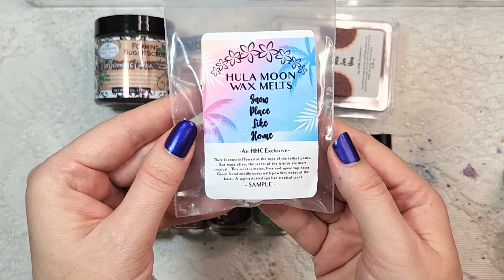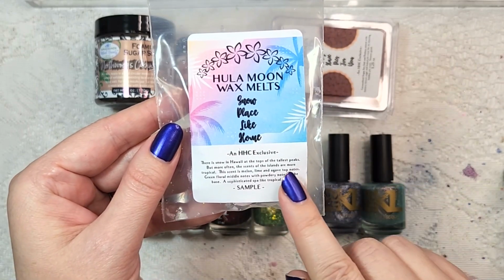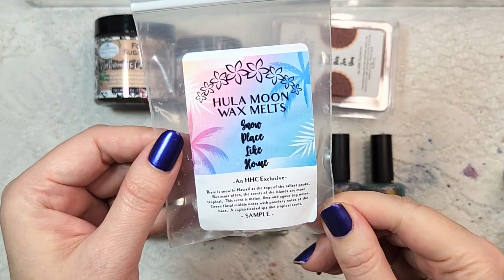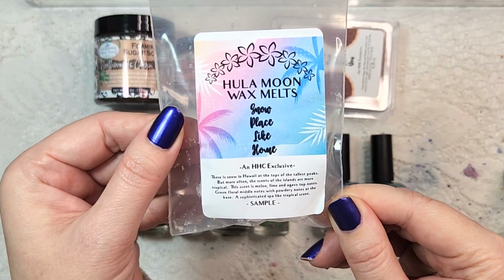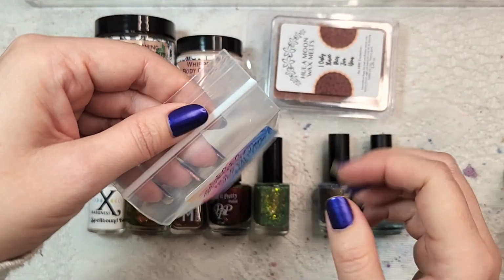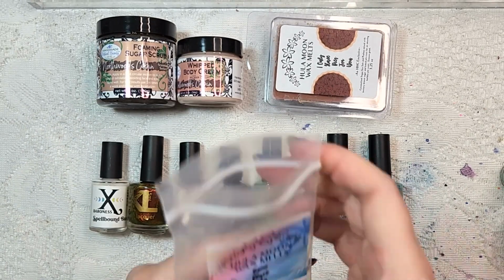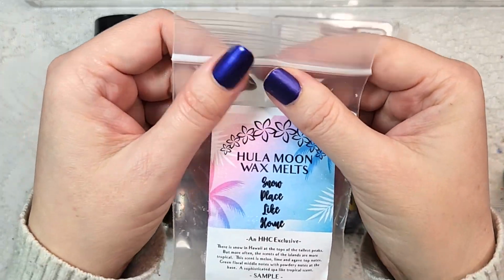And as always, when you order the Hula Moon Wax for the month in HHC, they send you a sample of the upcoming scent. This one is scented in Snow Place Like Home. This one was for, I guess, November, which is already passed. Whew, okay, so this is very floral.